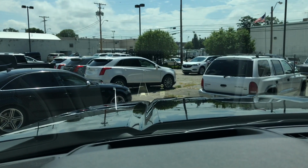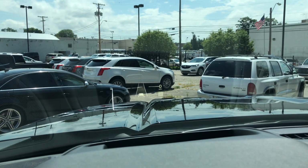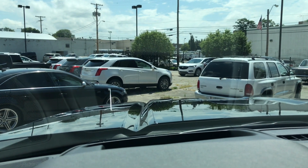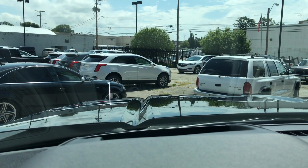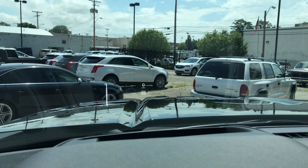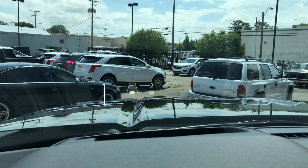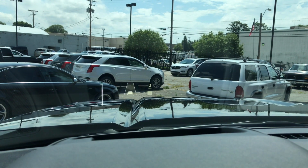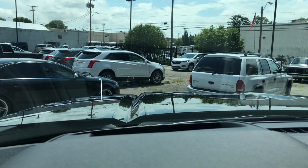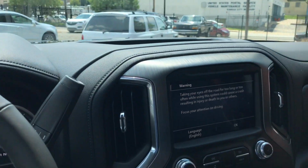Now the last thing we'll look up here is, it appears to be flashing, that's just how it comes up on the camera, but this does have a heads-up display, which is the first time on the 2500s we're able to see that. So you're going to have your speedometer and speed limit sign, and this is going to tell you how far you are away from the vehicle in front of you, what your gap is set to, all of that stuff as well. So very nice to see that on the 2500 trucks.